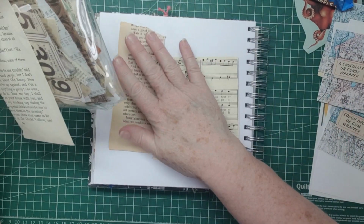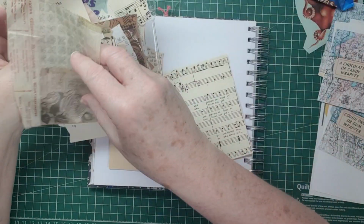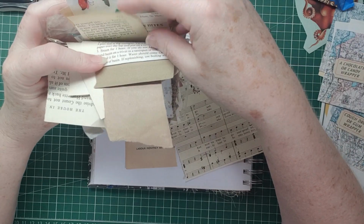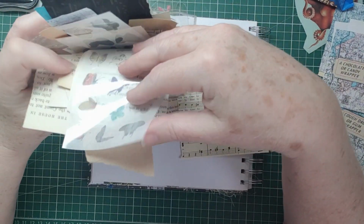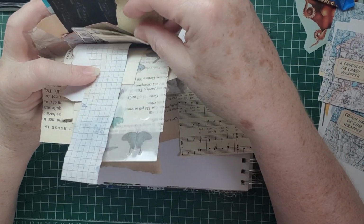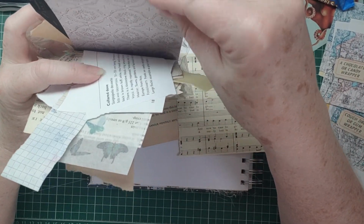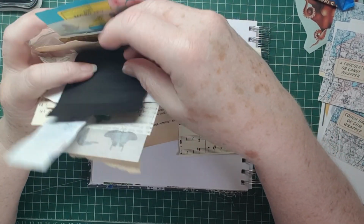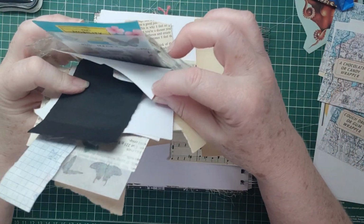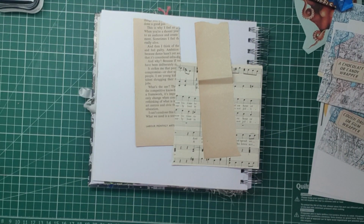Got a bit of music paper, and we've got some of this decoupage paper. We might use a bit of that. Just going to put it on as a background piece. I'm just having a quick look through here to see if there's anything else that I might like to use actually. These are all things that I've used in the collage that I might want to keep, really, to continue using. That's a nice edge from a page that's blank, so that's nice. So I think we'll just collage with a bit of that and see how we get on.